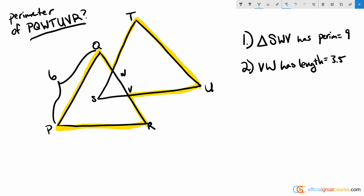So basically, we're finding the perimeter of the outside of these triangles where they don't overlap. And we're given some information about the triangles themselves in the original question stem. We're told that the triangles are identical equilateral triangles and that they have sides of length 6 because PQ is length 6. Since they're equilateral, all the sides of these triangles are length 6. So the perimeter of each of these triangles on their own would be 6, 6, 6, which equals 18.